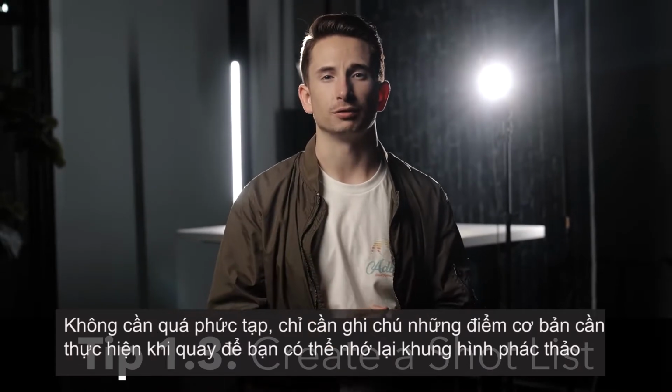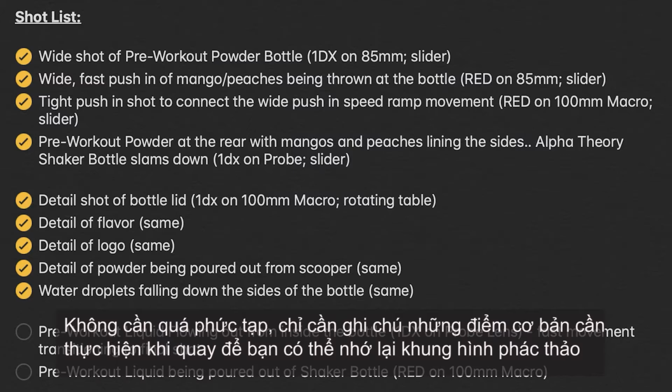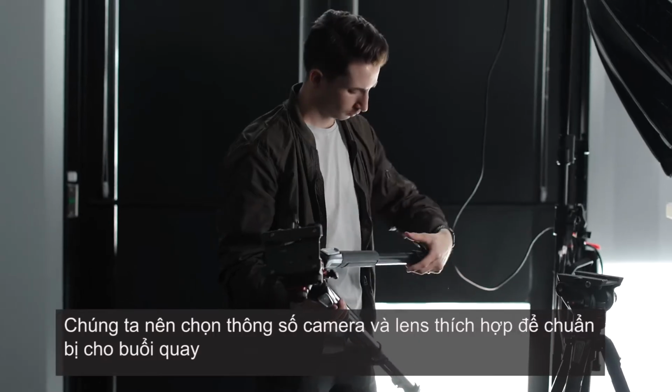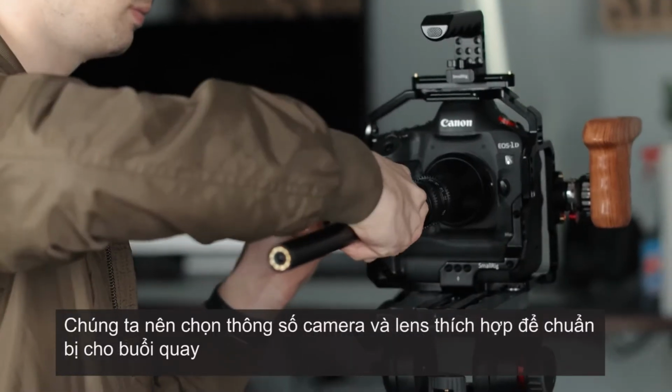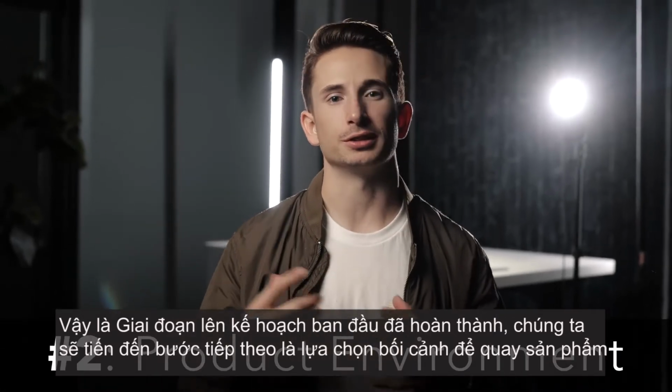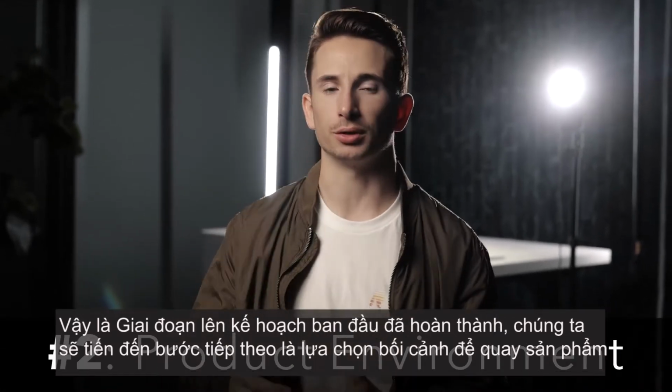My shot list for this specific video looks like this. Nothing too complicated, just the basic shots with enough detail in their descriptions that'll help me recall how I imagine them while brainstorming. I also like to specify which camera and lens would work best for each shot. That way I'm not fumbling around for the right equipment while shooting. All right, now that the pre-planning is done, we can move on to tip number 2, which is to determine the setting or environment where we want to showcase our product.